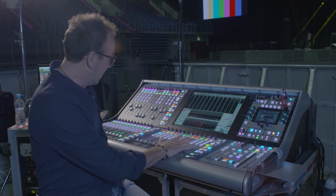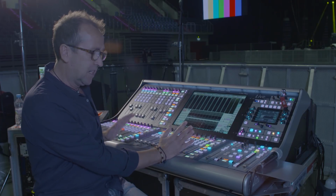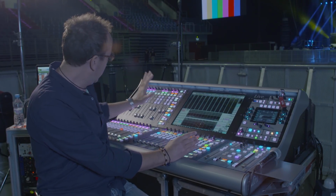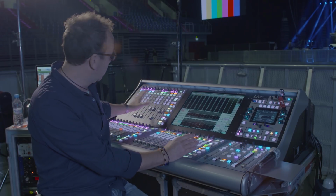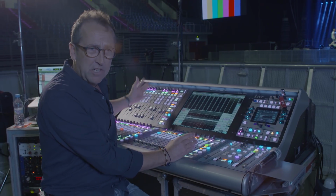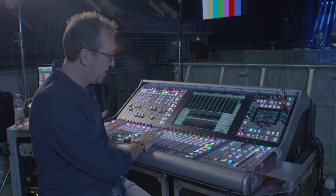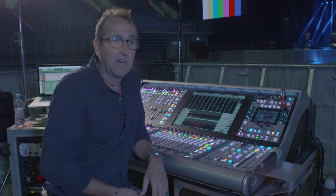I'm actually mixing here on these tiles and just flipping between my banks as I would any other digital console. And here is stuff that I don't need to use. It's got my outputs on here, room mics, my groups and some stems, so I can just keep an eye on them up there, and I'm moving faders here, and that for me works fine.